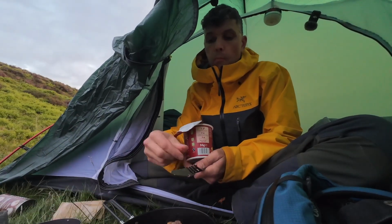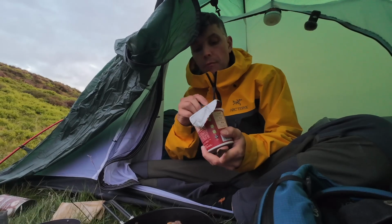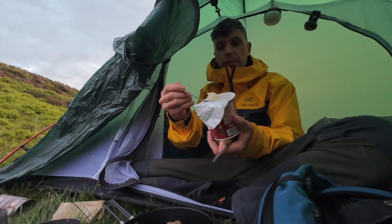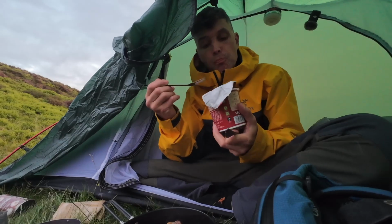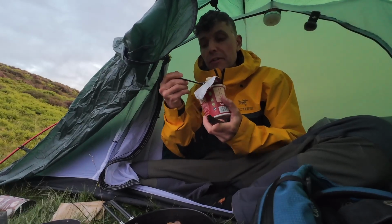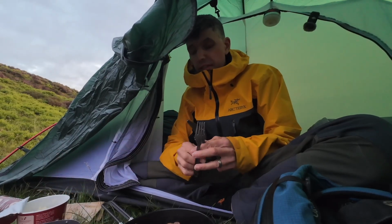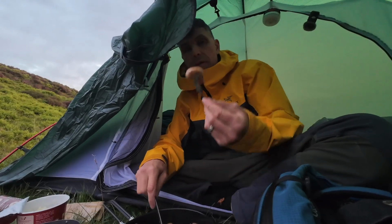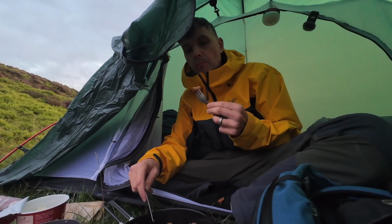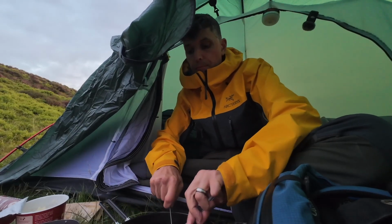Let's try this mash. Yeah, it's quite nice actually. Perfect mashed bacon and cheese. You know what? Compared to freeze-dried food, this steak, although I know it's tin mushroom and easy make mash, let's have a go on this.